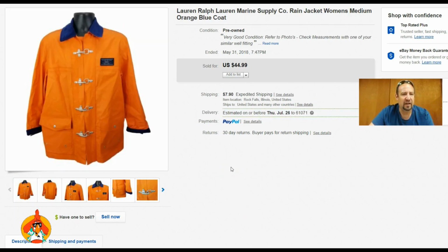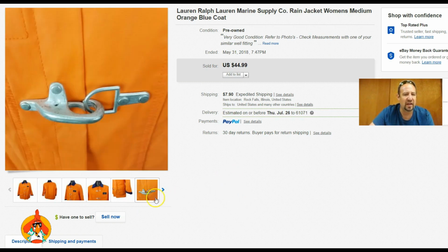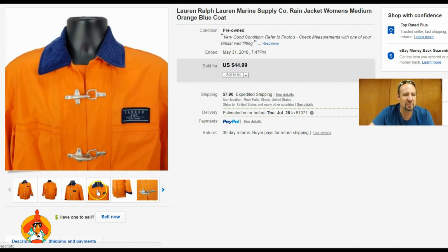It's a really nice jacket. I think my wife actually found this jacket, and she brought it over to me. Just a women's Lauren by Ralph Lauren. This is the Marine Supply Company. It's kind of like a heavy rain jacket. Check these clasps out on it. These really cool metal clasps.